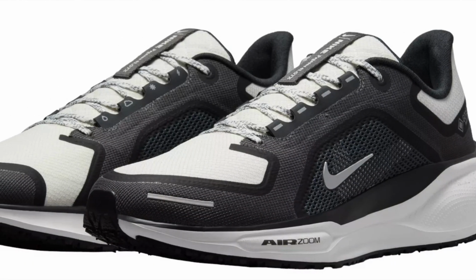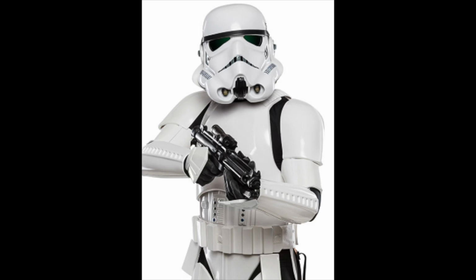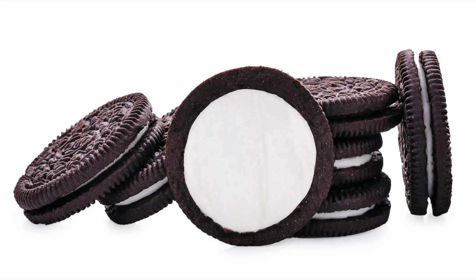And I really feel that drop, like it wants to push me forward to my toes, because the toes are so much lower than the heel. I really like this colorway. I think it kind of looks like a Stormtrooper to me, or an Oreo, one or the other. But I kind of like the two-tone there.